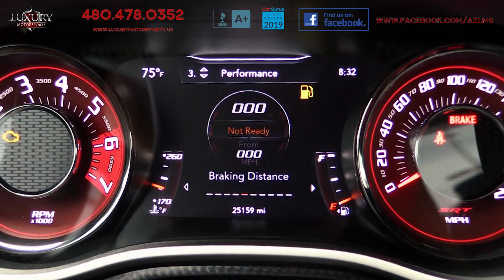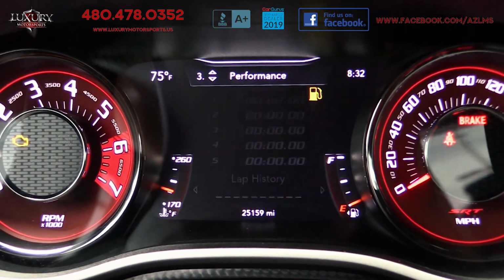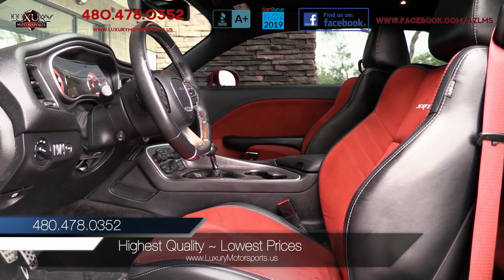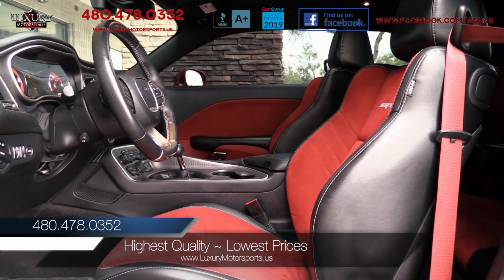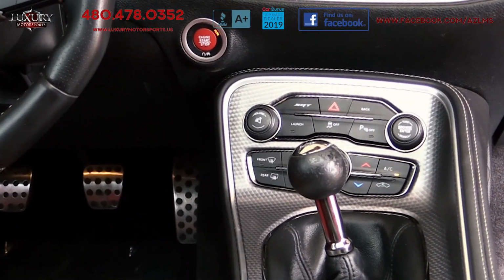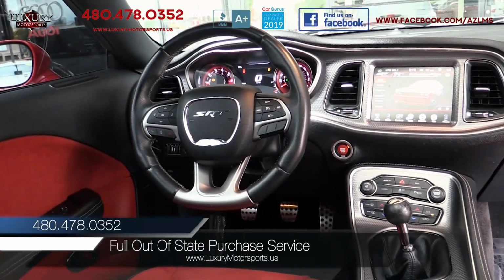Select your drive mode and be prepared for the ride of your life. This high-performance Challenger will deliver a crisp, responsive and downright exhilarating drive. This modern classic is versatile enough for tire burnouts or simply taking the kids to school.